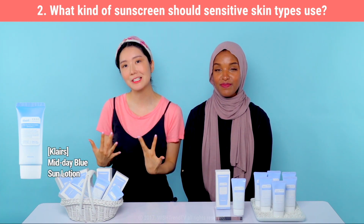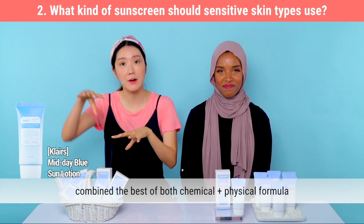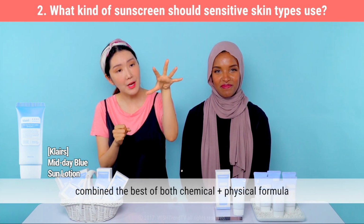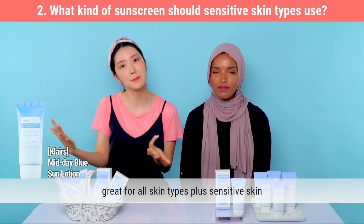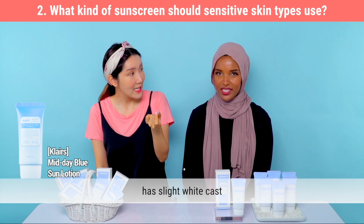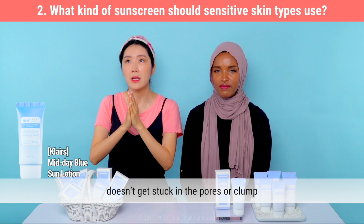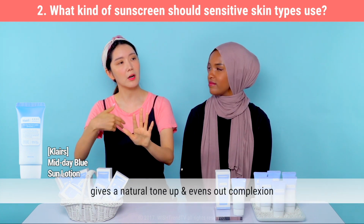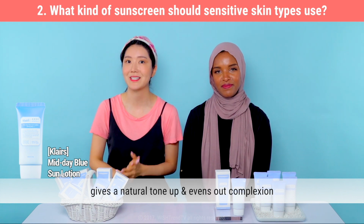Klairs sunscreen has taken the best parts of both chemical sunscreen and physical sunscreen, making it okay for all skin types, even sensitive skin types, to use. To be honest, there's a slight white cast, yes. But it doesn't clog pores or clump up, so it really gives you a very slight tone up, and it also evens out your skin tone.